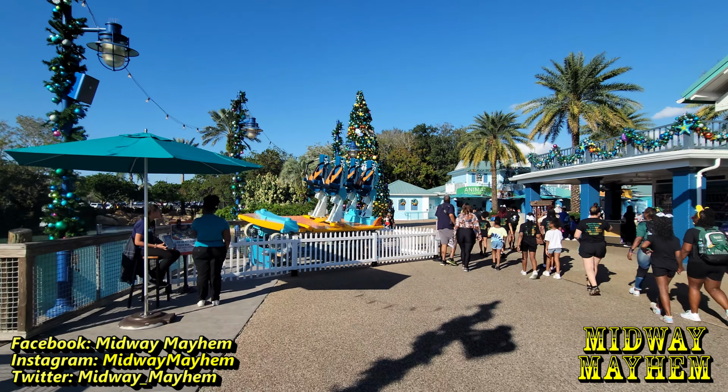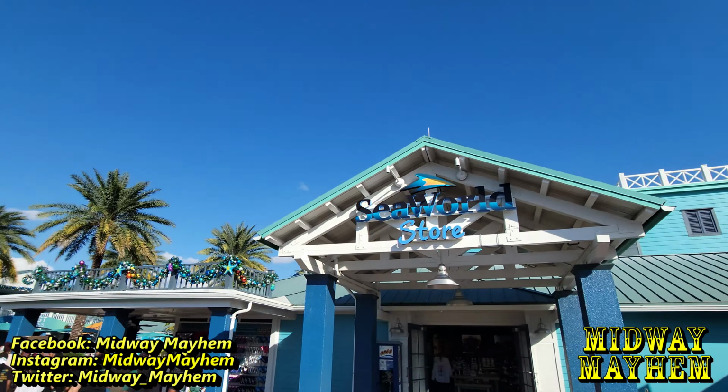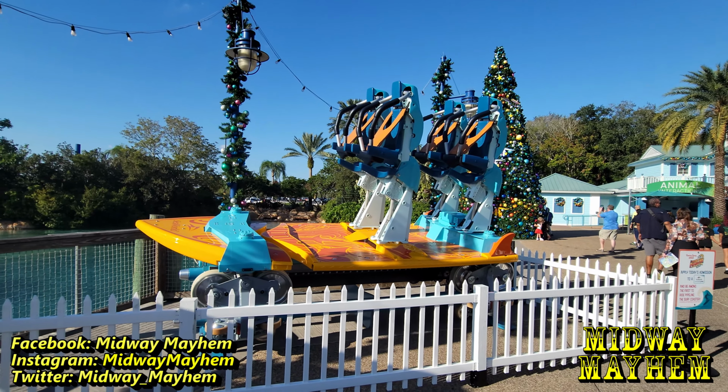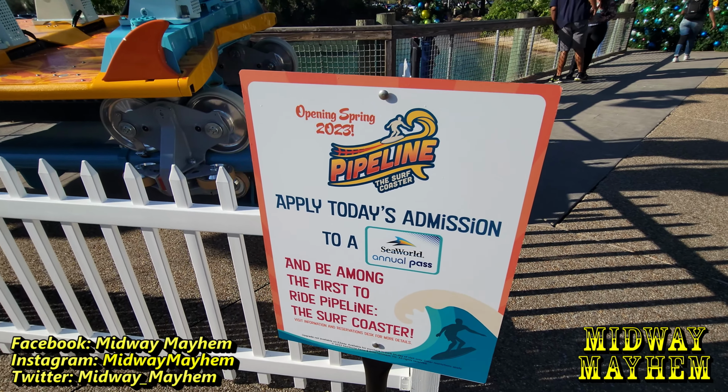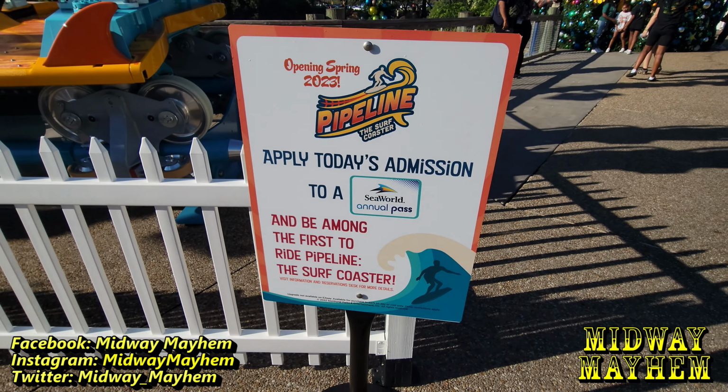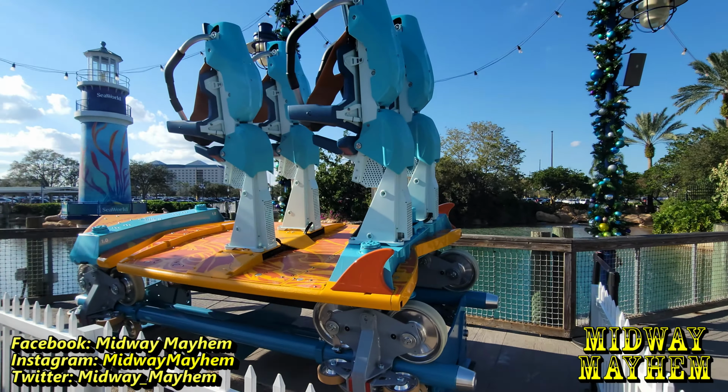Right here at the front entrance, literally right next to the SeaWorld store, is the front car for Pipeline, the same one we saw at IAAPA. Signage over here saying opening spring 2023 for Pipeline the Surf Coaster, and it's encouraging people to get an annual pass.